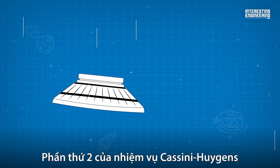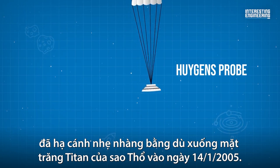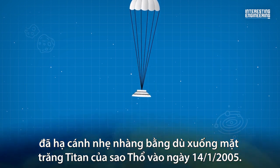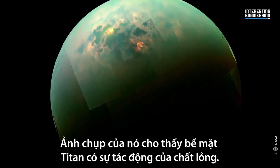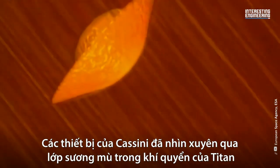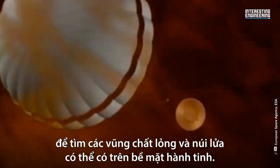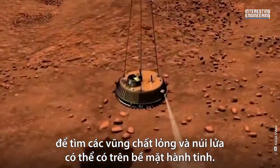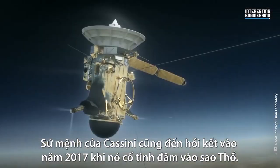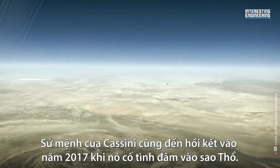A second part of the mission, the Huygens probe, parachuted to a soft landing on Titan on January the 14th, 2005. Its images depicted a liquid-carved landscape. Cassini's instruments have peered through Titan's atmospheric haze to find possible liquid pools and a volcano on the planet's surface. Cassini's mission also came to an end when it was deliberately crashed into Saturn.